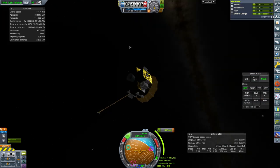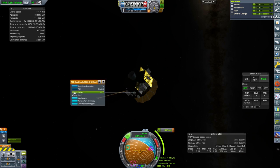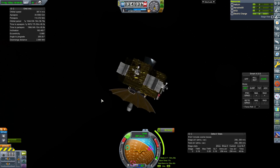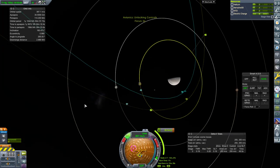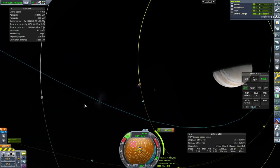That is an interesting situation, isn't it? Does it need to be staged? Does it need to be turned on? Right, do we have an RCS glitch? Yeah, I think we might have an RCS... Oh, I know what it is. Activate the avionics. There we go. It's a classic. As always, I assumed there was a problem, when in actual fact, it was just the problem behind the keyboard.